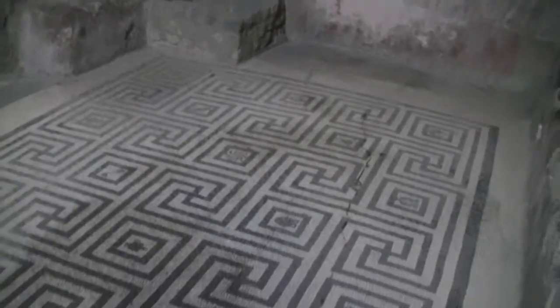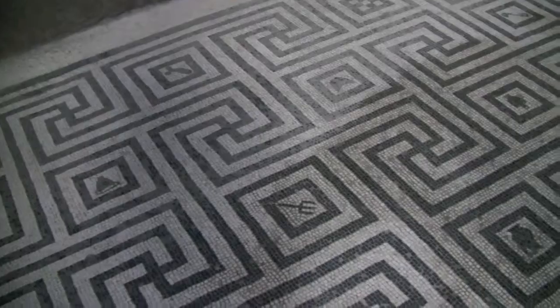The floor is amazing. Each of the little squares has a symbol in it. I think there's a trident. Over here is a little plus sign. There's, I don't know what that is, maybe a fish. Some sort of eating utensil. Here's an upside down bowl. Very cool.